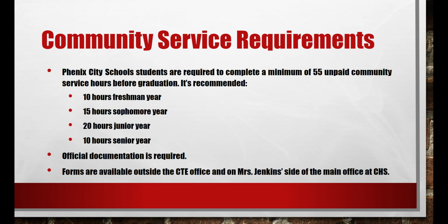Community service is a requirement for graduation at Central High School, and you can see the details outlined here. Phoenix City School students are required to complete a minimum of 55 unpaid community service hours before graduation. And then you see the recommendation by the administration here, the breakdown of the hours: 10 your freshman year, 15 your sophomore year, so on and so forth.